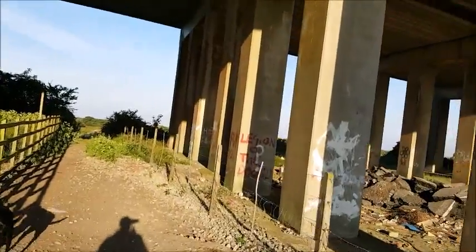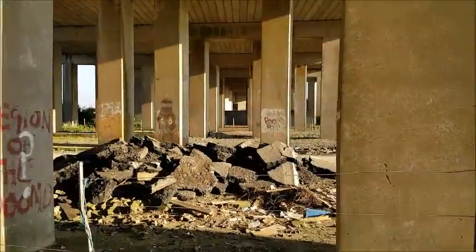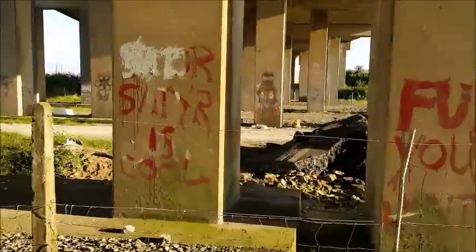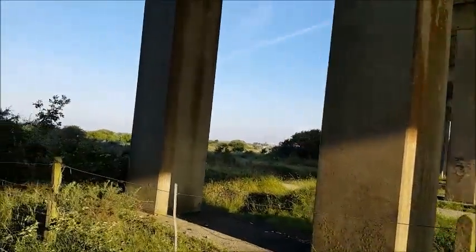And this is underneath the motorway where the kids seemingly like to come and graffiti, and fly tippers like to come and dump rubbish, which is, well, there we go. That's just a fact of life, I suppose, isn't it?